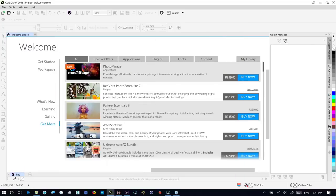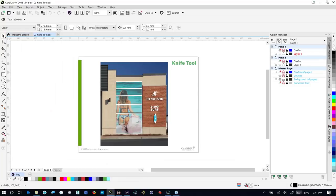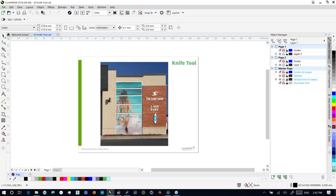Good. So let's jump into the knife tool. Now, the knife tool is not necessarily new to this version, but it's a really powerful tool, and this is how I use it. So this is again a mock-up. The image had a fair whack of distortion to it, and that was fixed via the bitmaps menu here, and we corrected the image distortion. But that's not a topic for today's discussion necessarily.